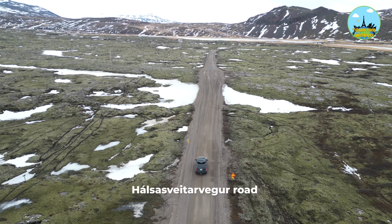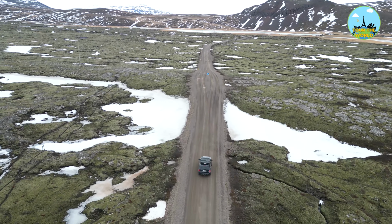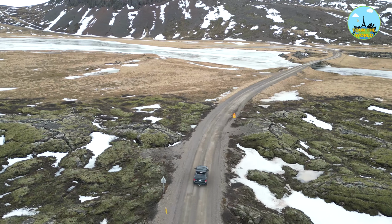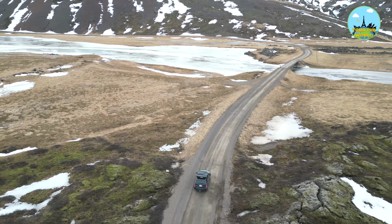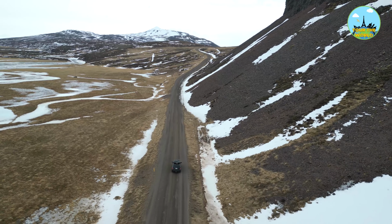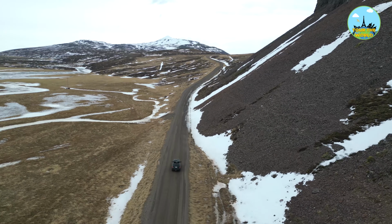Driving along the Hálsasveitarvegur road, our fast drone followed our car, capturing the breathtaking landscapes around us. We traveled through lakes, plains, and stunning hilly areas. The drone recorded volcanic landscapes and rugged rocks on either side of the road. The journey was incredibly peaceful, with almost no one around.